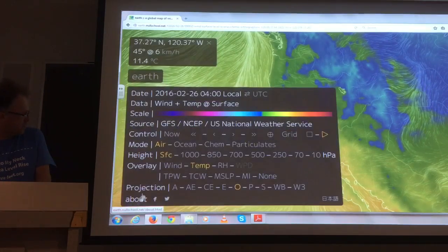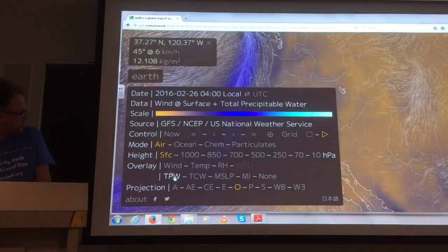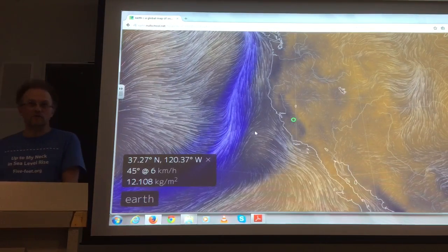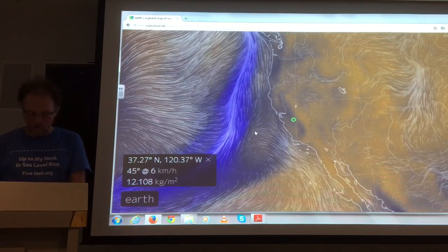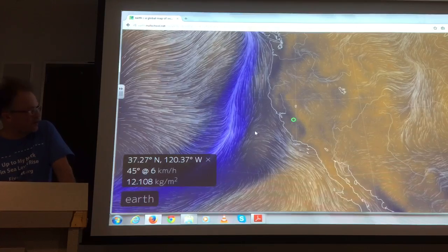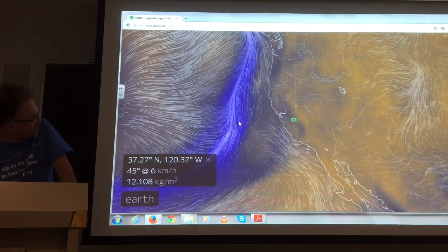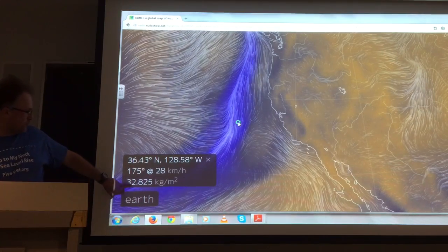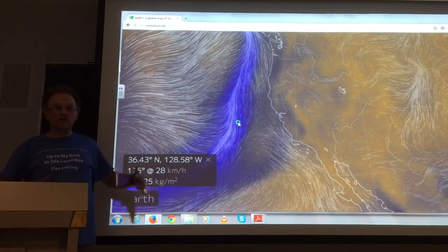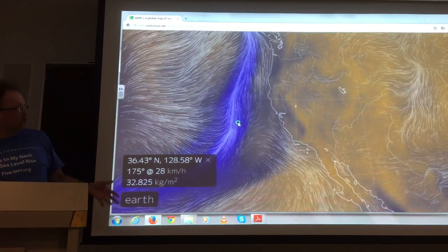You could look at total precipitable water, right? And you can do this yourself. Just Google Earth Null School and play around with the menus and see what's going on. Email me or put a message on Facebook or whatever. Let me know if you find anything interesting. So this is the total precipitable water. There's 32 kilograms per square meter of water. So if it rained in this region and all the water vapor came out of the atmosphere, it would weigh 32.8 kilograms. Lots there, right?